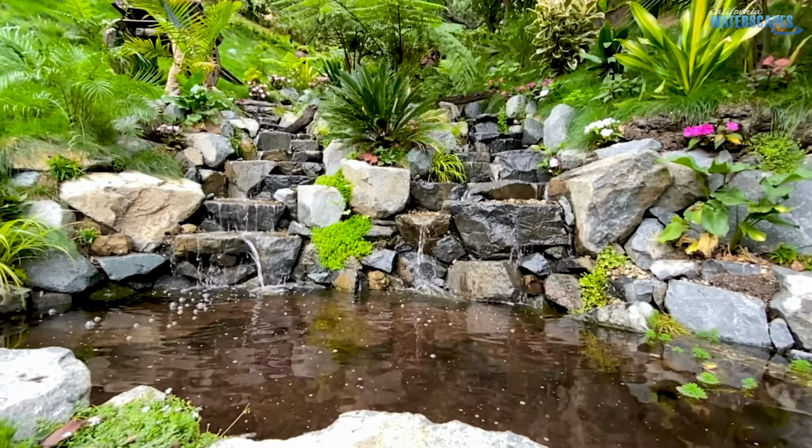Paradise. Look at the guards. Oh, keeping an eye on everything. That sound is spectacular, beautiful.